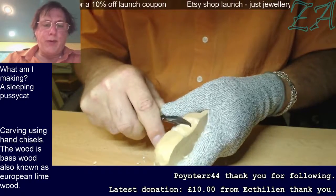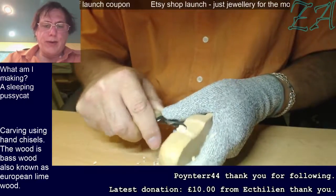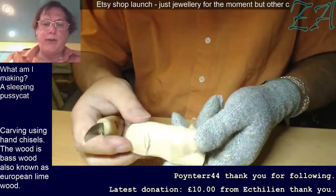Well, Junior is quite chunky. He's got a lot of muscle. He's not particularly fat. He's still sort of a chunky cat, but he's still not that chunky.